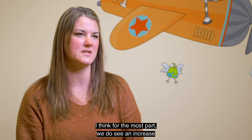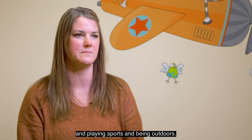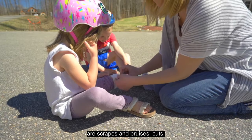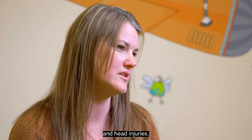I think for the most part we do see an increase of activities and injuries in the summertime as kids are more active and playing sports and being outdoors. Most of the injuries that we see kids coming into the clinic for are scrapes and bruises, cuts. We get some injuries such as sprains and fractures and head injuries.